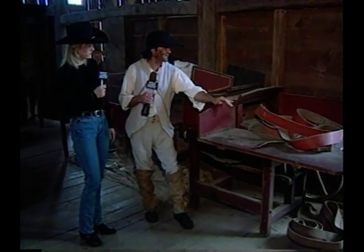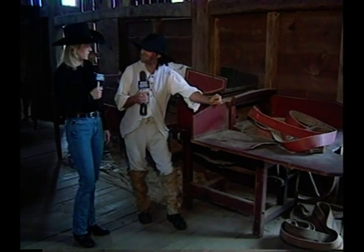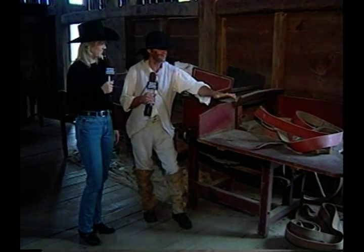These were invented over in Scotland, 1700s. This style here is more the early 1800s style. Sounds like a lot of work. It is, plenty of work. A lot of upkeep too, a lot of maintenance on these machines.